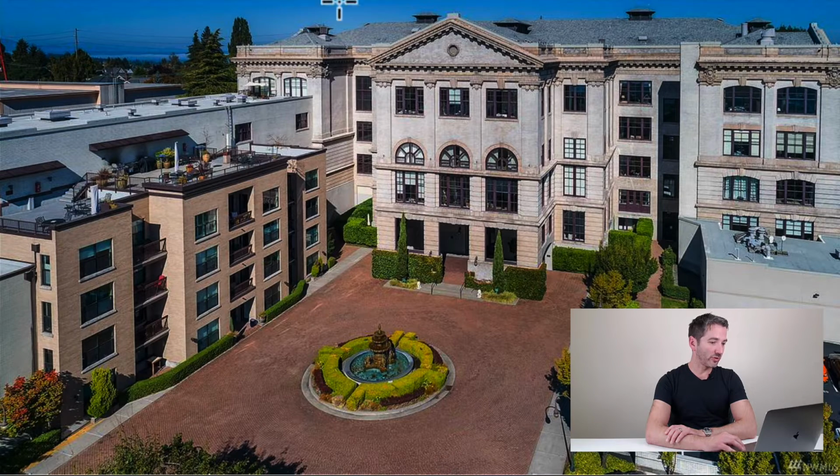Here's a closer view of the 1909 building and the 20s wing. Certainly if you're looking for a unit with the most character, buying in the original building will give you that. It's got the most character of the three different buildings on the property. Top floor, obviously great views, tons of light, high ceilings. I mean, they all have high ceilings.